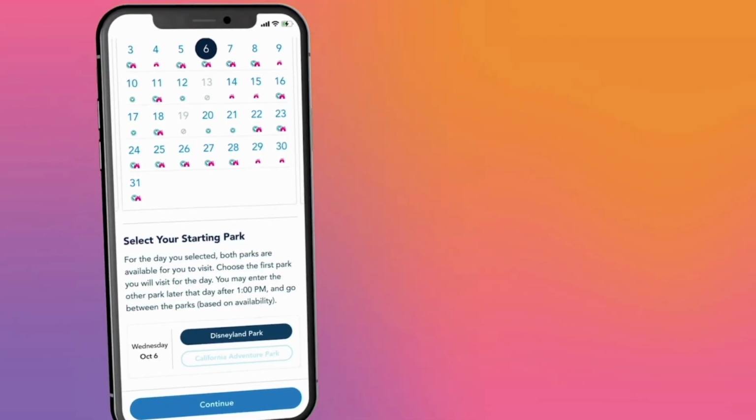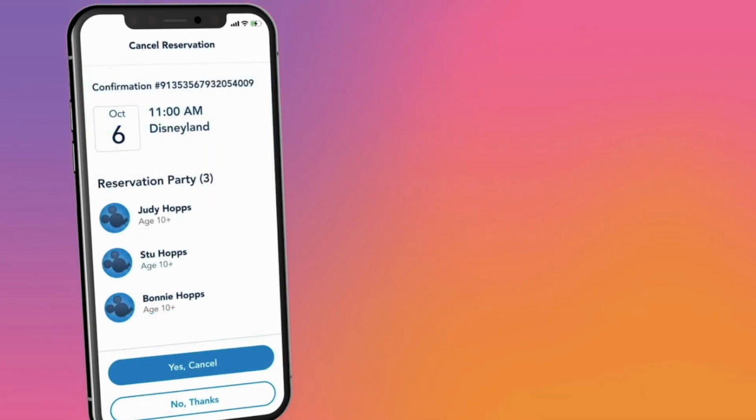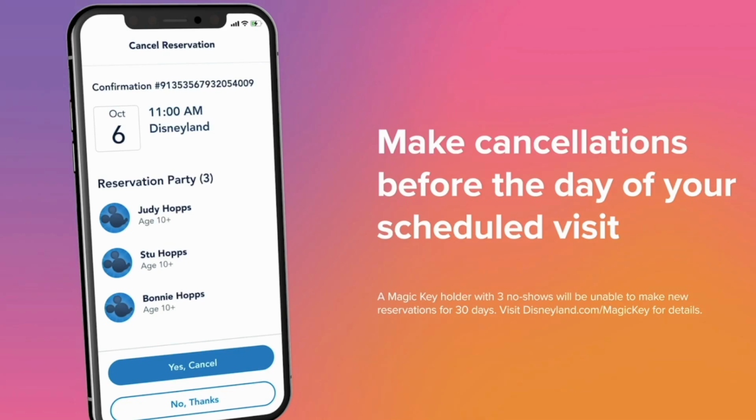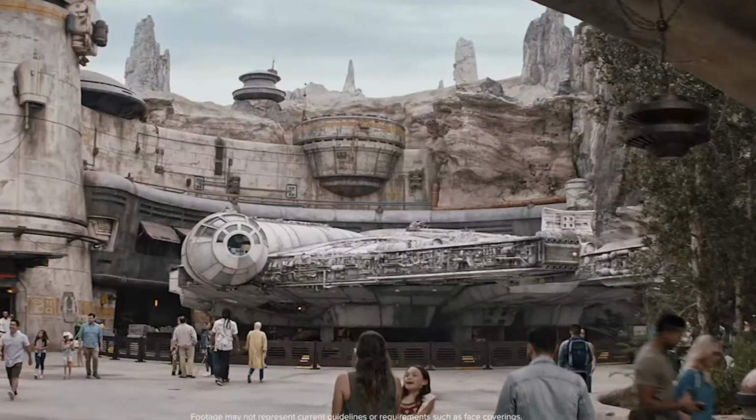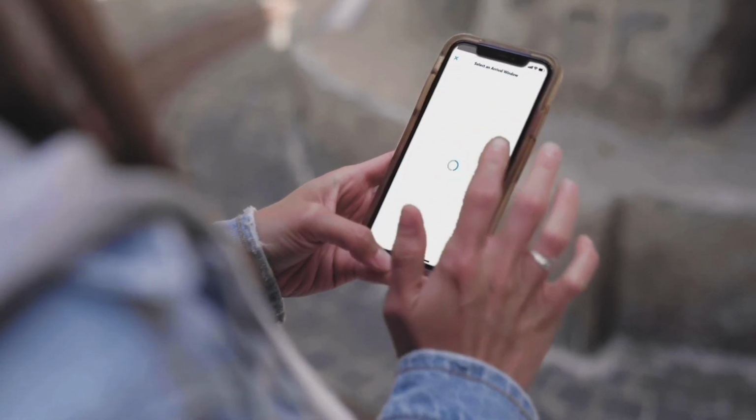Now, this is the number one, absolute most important thing with the Magic Key, and that is you have to be very careful, especially with rolling dates, to not get locked out. The number one thing you need to do is, if you cannot show up, remember to cancel your reservation at least a day in advance, or else it will count as a no-show. And if you get 3 no-shows in a 90-day period, you will be barred from making reservations for an entire month with your Magic Key, which I feel like is a big deal, and I wish a lot more people knew because I feel like they're not really advertising that very heavily.